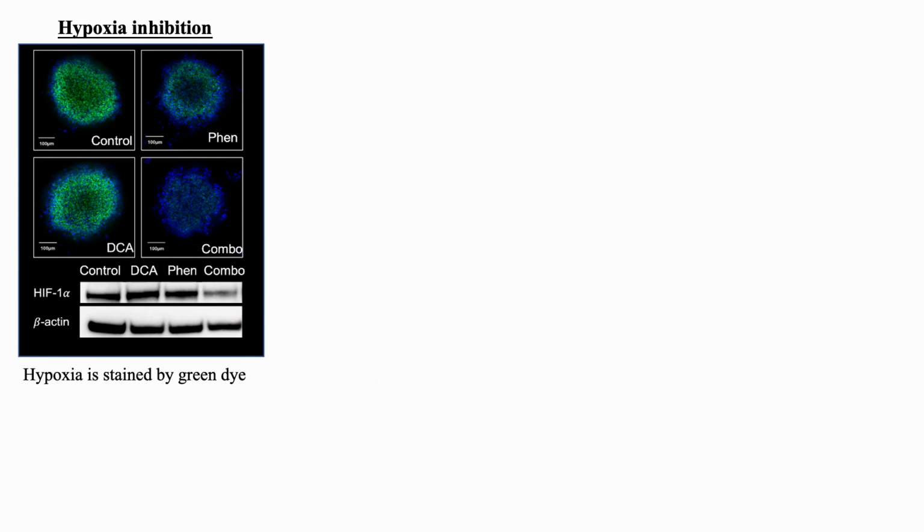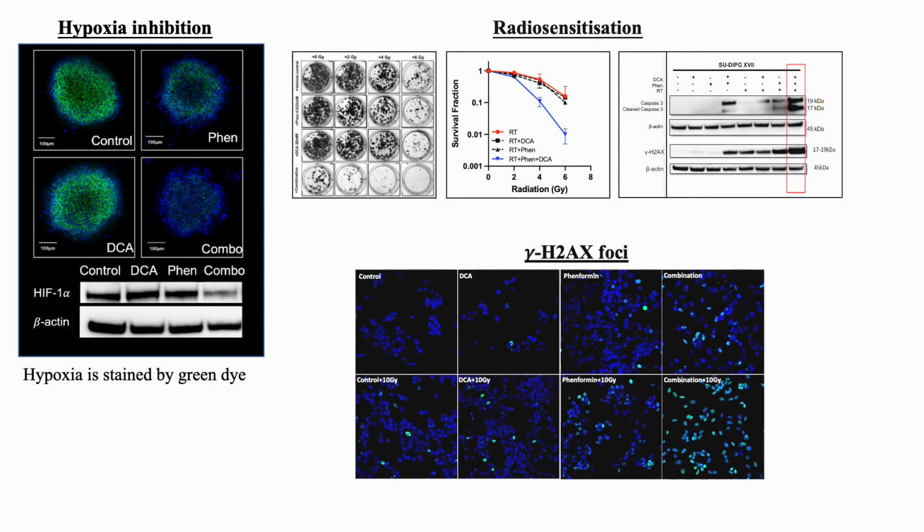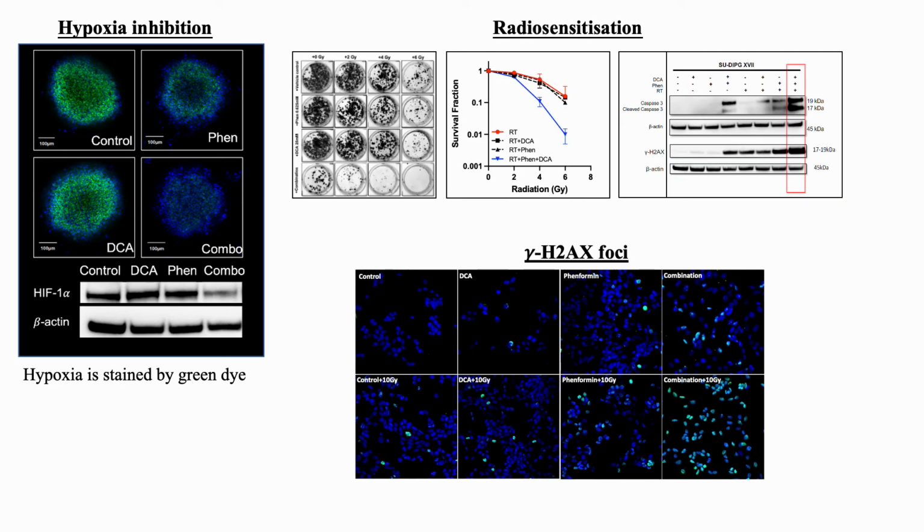The hypoxia inhibition was also checked by a 3D neurosphere assay stained with hypoxia dye in green. The hypoxia inhibition is also supported by HIF-1 alpha inhibition, which further improved the radiosensitivity of DIPG cells or DMG cells, validated by gold standard colony forming assays.